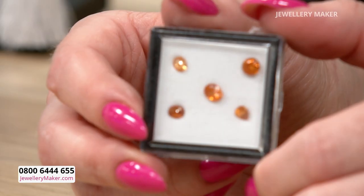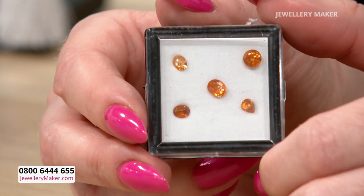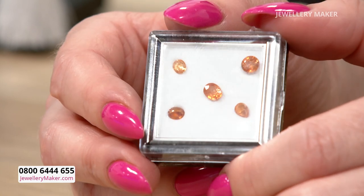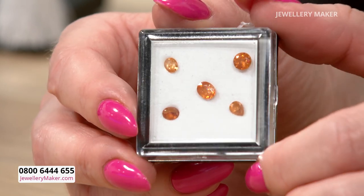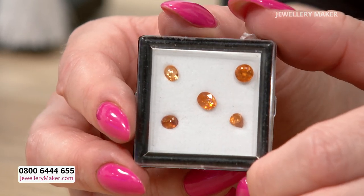That one's just flipped over. I'll flip it over in a second. But look at the beautiful amounts of brilliance that you're seeing with each and every single one of those. You've got rounds, you've got ovals. Like I said, that one's flipped over. Look at the quality. You've got a pair which is flipped over there as well. So I'll turn them round. Absolutely beautiful and totally and utterly natural.